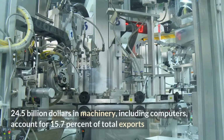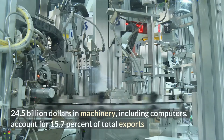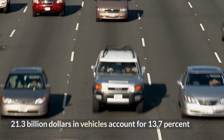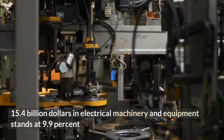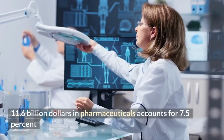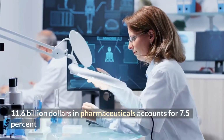$24.5 billion in machinery, including computers, accounts for 15.7% of total exports. $21.3 billion in vehicles accounts for 13.7%. $15.4 billion in electrical machinery and equipment stands at 9.9%. $11.6 billion in pharmaceuticals accounts for 7.5%.